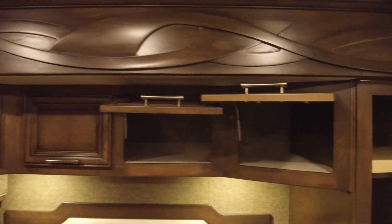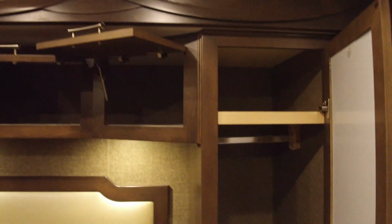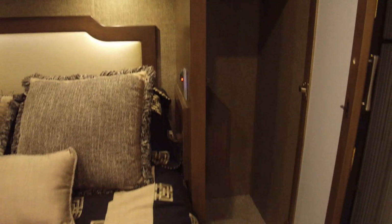Oops, I'm trying to stay out of the camera. I know what everybody really wants to see is the back of my head.